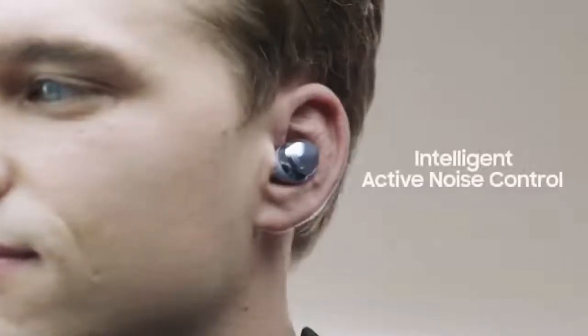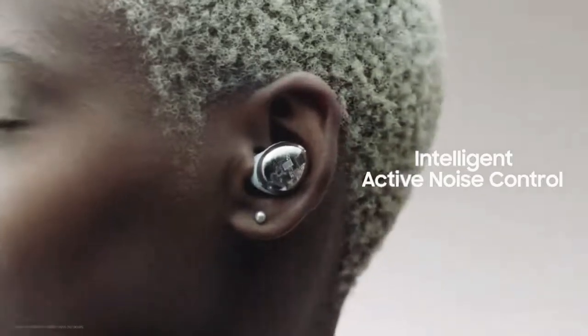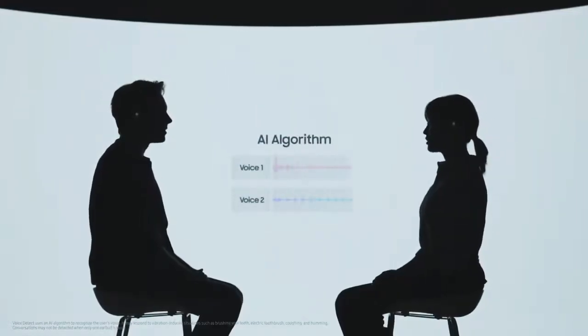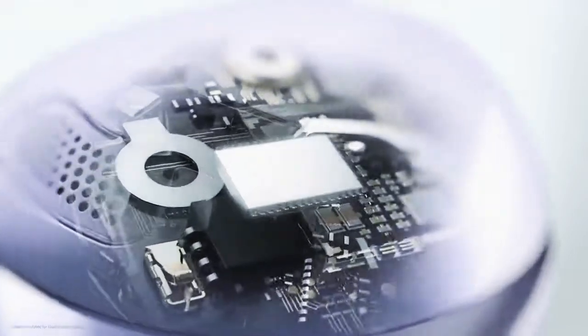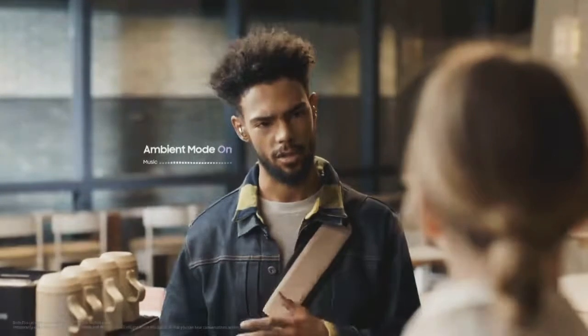Intelligent active noise control. With intelligent ANC, as soon as you start to speak, a microphone detects your voice while a sensor detects vibrations. An advanced AI algorithm then ensures your voice isn't mistaken for other voices to confirm you're in a conversation. Ambient sound on the Galaxy Buds Pro will sound more clear and natural than ever before. Intelligent ANC lets you hear and interact with your environment while your earbuds are still on for a truly seamless transition from immersion to communication.